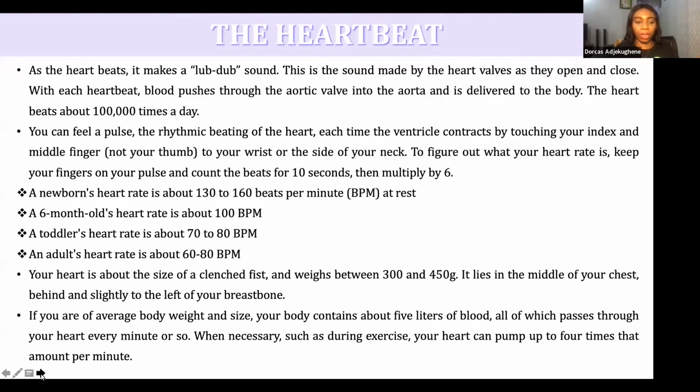Now, a 6-month-old baby's heartbeat is like 100 beats per minute, right? While that of a toddler is about 70 to 80, and for an adult, we have around 60 to 80. Females have their heartbeats faster than males, okay? So you can have a guy having his heartbeat around 70, while your lady's own will be around 75 to 80, right?